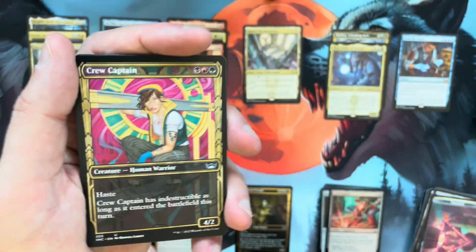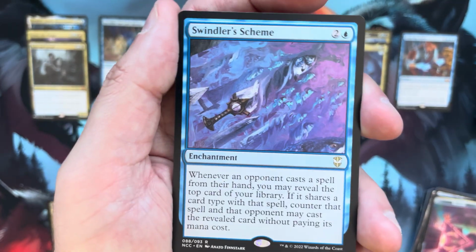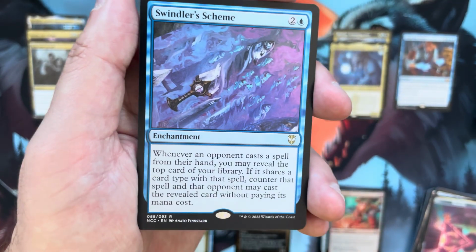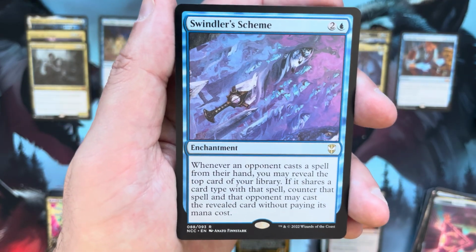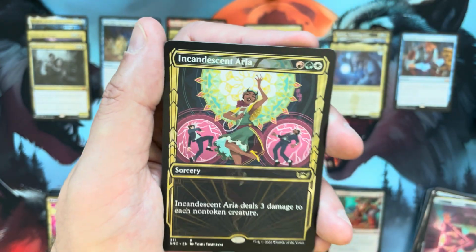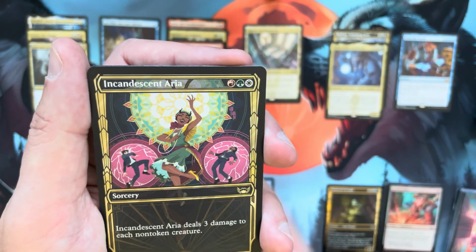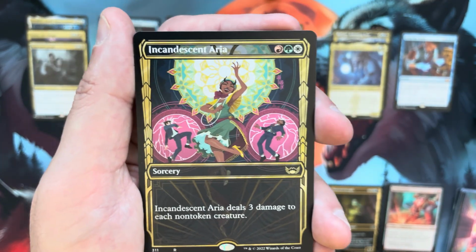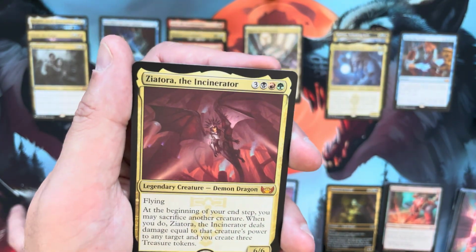Clean Up Crew. Crew Captain again. Swindler's Scheme, another rare off the commander. There are a few good commander cards as well. I cannot remember if Swindler's Scheme is one of them, so I'm going to throw that down here for the time being. And then we've got Incandescent Aria in the Showcase rare version. Ziatora. Okay, all right. Another guild leader.